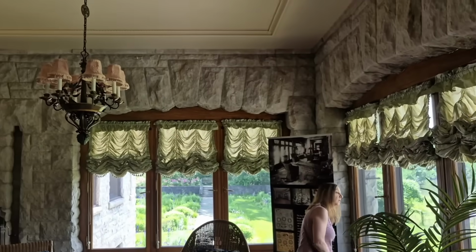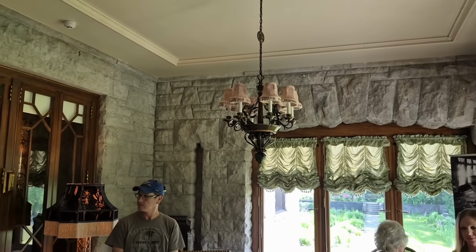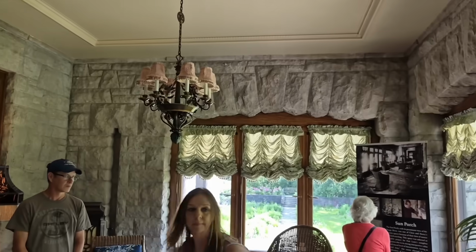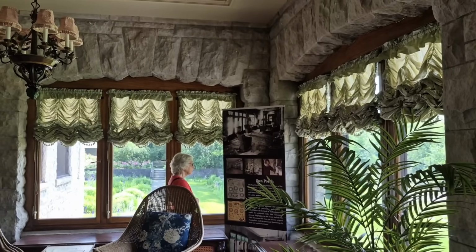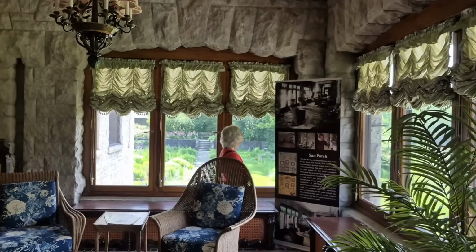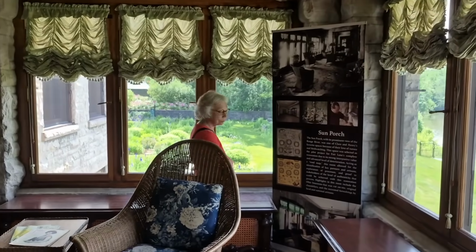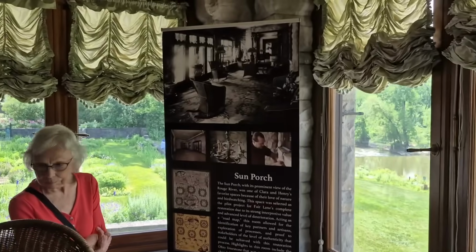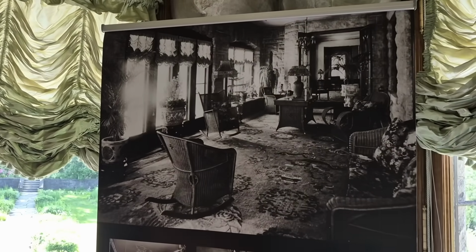So we had that fixed, and we've been able to show other people, look what we can do. If you look at that top photo, it has been restored down to even the floofy curtains. You can see the cutout in the back of the chair matches the one in the photo.